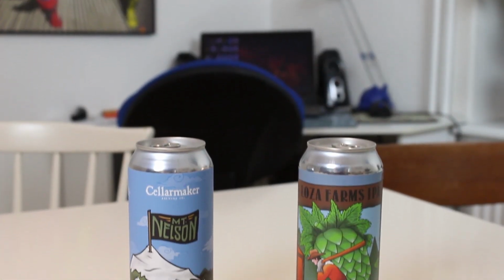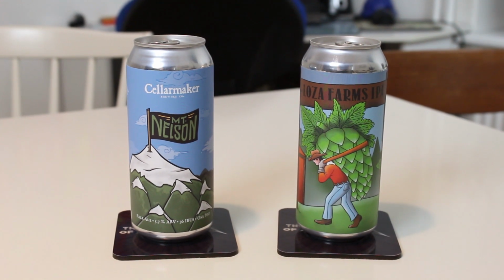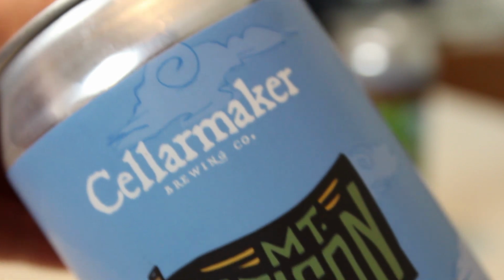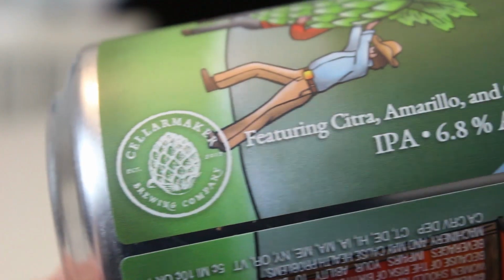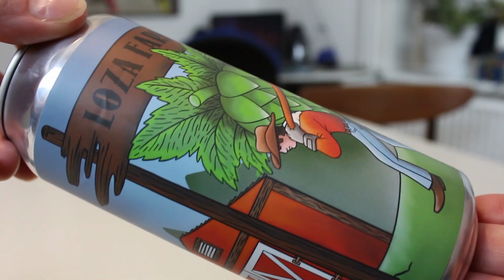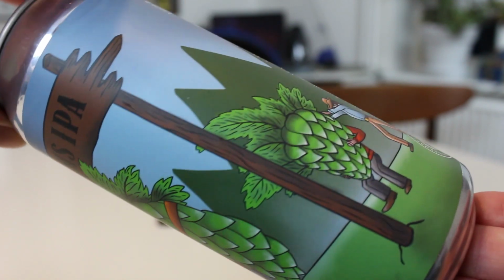But we're trying 2 beers from them today. We're checking out their Mountain Nelson, which is a hazy pale ale at 5.7%. And we're checking out their Loza Farms IPA, which is a collab with Highland Park Brewery, which is, I think, in LA? Something like that. We've tried some of their sours. Have been really good. And this is a West Coast IPA, at least it seems, because it's clear. Hopped with Citra, Amarillo, Cascade hops from Loza Farms at 6.8%. So I'm thinking we're going to start with a hazy IPA first, just because it's not as bitter and whatnot. And it's Nelson hops. I love Nelson, so I'm really looking forward to this one.